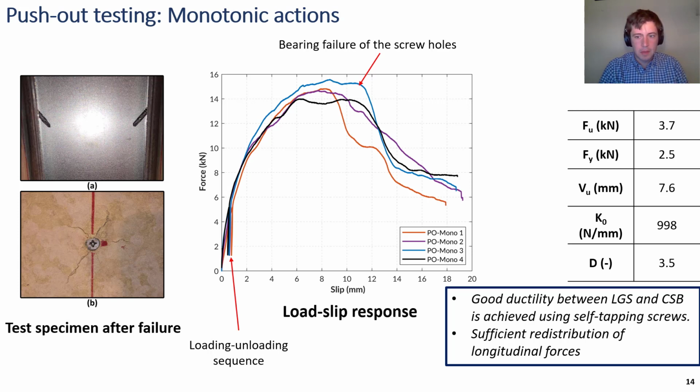Evidently, the system presented good ductility between the light gauge steel and calcium silicate boards, with a sufficient redistribution of longitudinal forces. The only failures observed on the specimens were a tilting behavior of the screw and subsequently a bearing failure of the screw hole on the sheathing board.